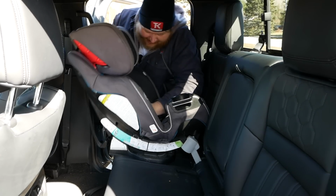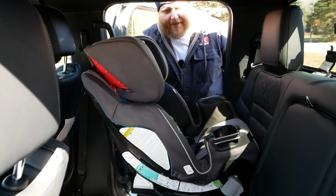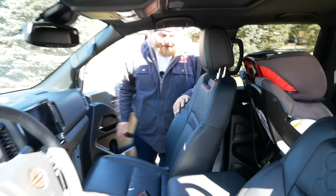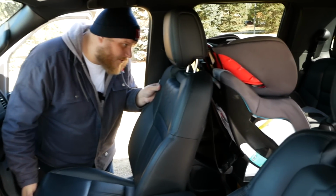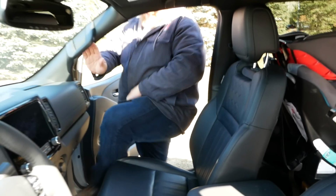There we go. So look, I bought myself a few inches here. I'll go climb in the front now though and see how comfortable I am. So we move that back about there. We don't want them to be touching. We go by the sheet of paper rule, so a sheet of paper can fit between them.